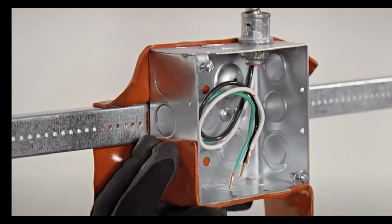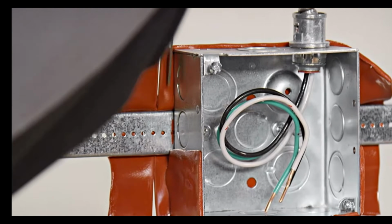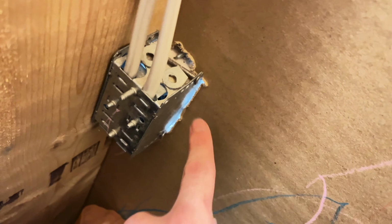Putty pad is a flexible, fire-rated sheet of soundproofing material. Feels a lot like a thick moldable clay. You press it onto the outside of an electrical box, wrapping it completely so it seals the back, sides, and wire penetrations. What it does is it adds both mass and sealing right where you'd otherwise have thin, hollow gaps. Those boxes are weak points in almost every wall, and without treating them, you'll still get voices or TV noise bleeding through, even if the rest of the wall is built perfectly.